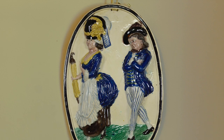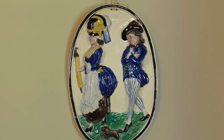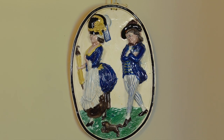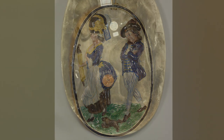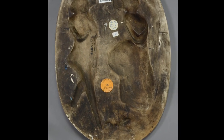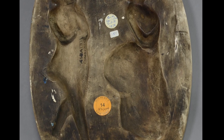This awesome plaque is one of my favorite pieces of English pottery. Despite its size, it's very light because it's so thinly potted. The front is decorated with colored glazes, and the back is unglazed but coated with centuries of grime accumulated in rooms heated by coal fires.